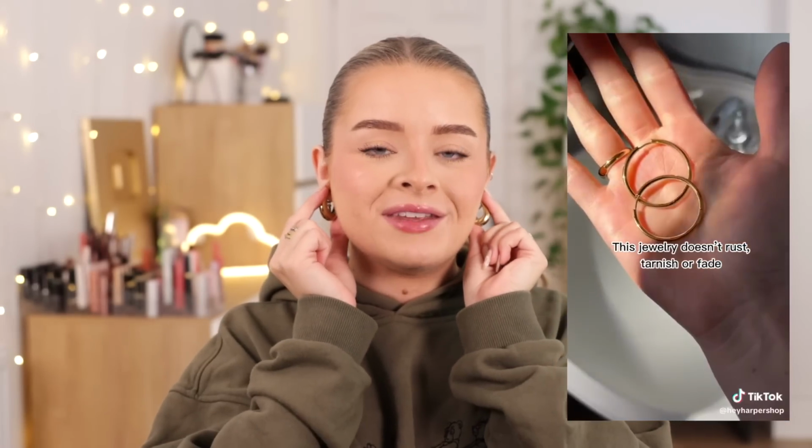I wear their earrings quite often. These ones that I'm wearing now are from Hey Harper, and James got me these for Christmas last year, and the whole idea is that they're supposed to be a waterproof jewelry brand, but they have this gold PVD plating. So instead of just normal gold plating, which can wear off really easily, the PVD coating, the way that it's put on the jewelry, is supposed to last a lot longer.